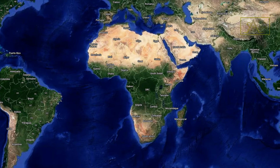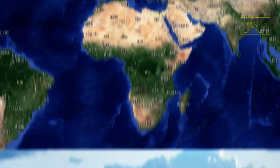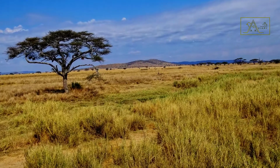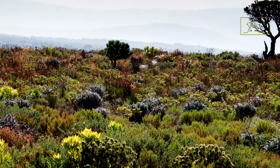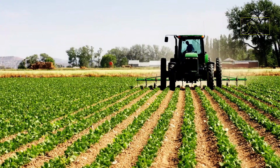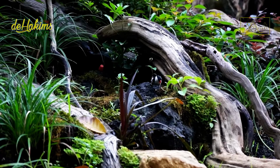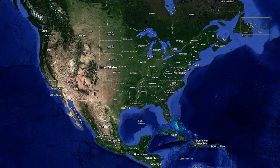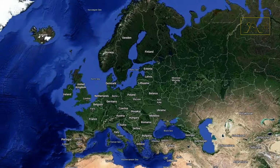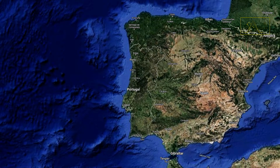Their original place of residence is sub-Saharan Africa. They can usually be found in places such as savannas, grasslands, shrubs, plantations, parks, and agricultural land. However, now we can find pin-tailed whydahs outside Africa, such as in the United States, Puerto Rico, Portugal, and many other countries, including Indonesia.